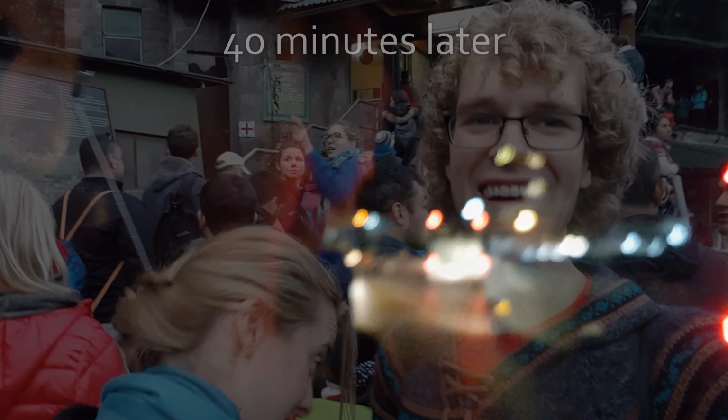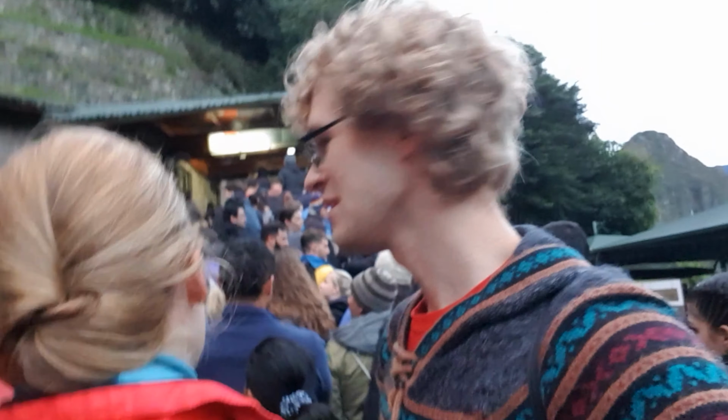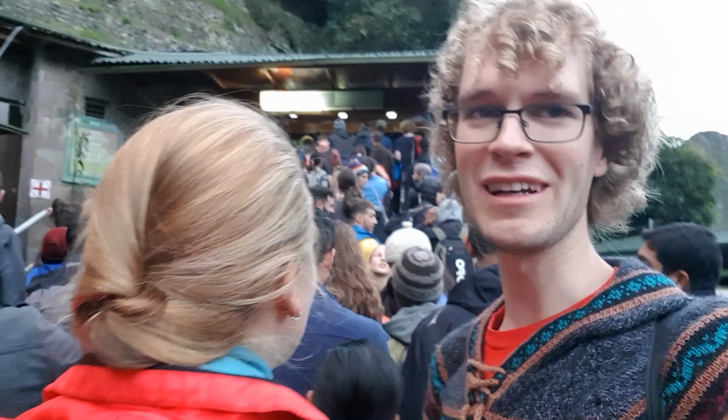So it's 5:30, we've been in the line for the bus to Machu Picchu for around half an hour. We were supposed to meet with our tour guide. So we're at the entrance of Machu Picchu. There's a bit of a line, but it goes forward pretty quickly.